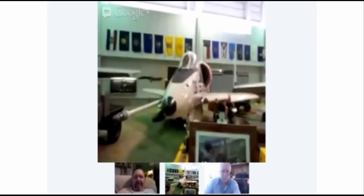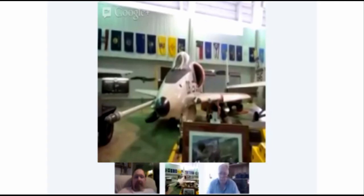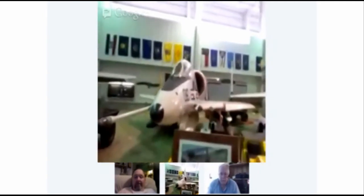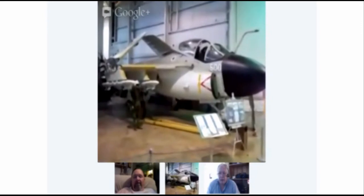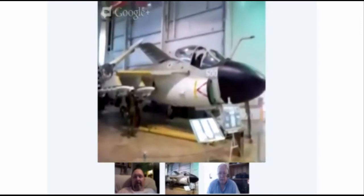There's a couple other planes. Looks like we've got... I don't have any signage. So, if anybody knows what this is. Yeah, I got interested in the way they did things.